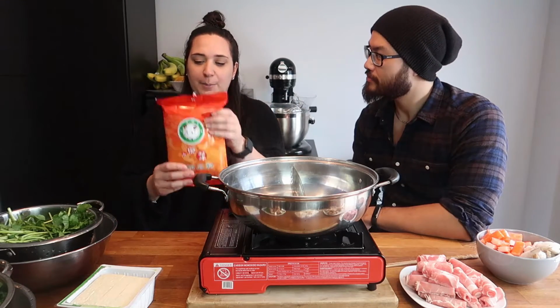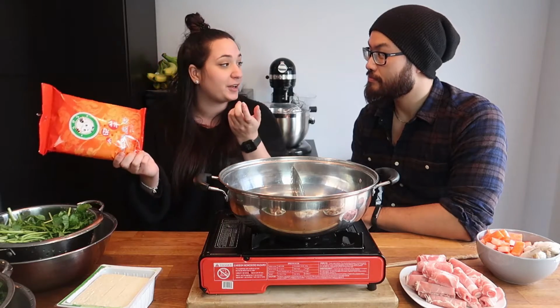And so what we do is we actually cheat a little bit. We heat the water in a kettle first so that it's already boiling, and then we pour it into the different sides of the pot. So we've got one side filled here, which is the one that we're going to put the spicy pre-made sauces into, so we're going to go ahead and do that now.